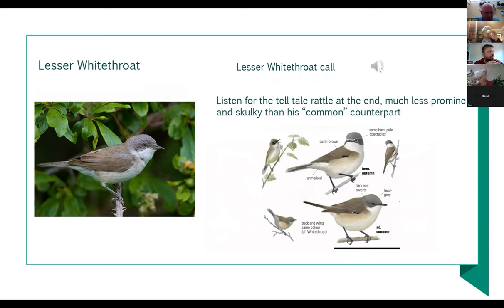The key thing for me is that lesser whitethroats tend to be singing for quite a while before you realise. For those of you familiar with wrens, right at the end of a wren song you get this lovely little change. And for me, I suddenly think, the lesser whitethroat's been singing for ages, and I've only just heard it. It suddenly comes into your consciousness.